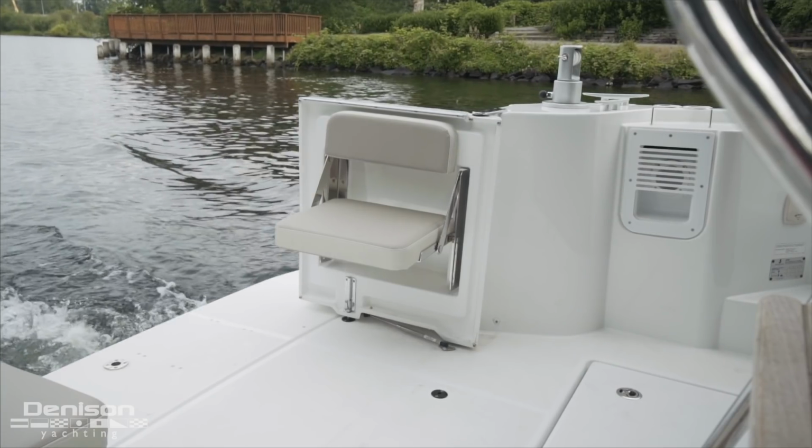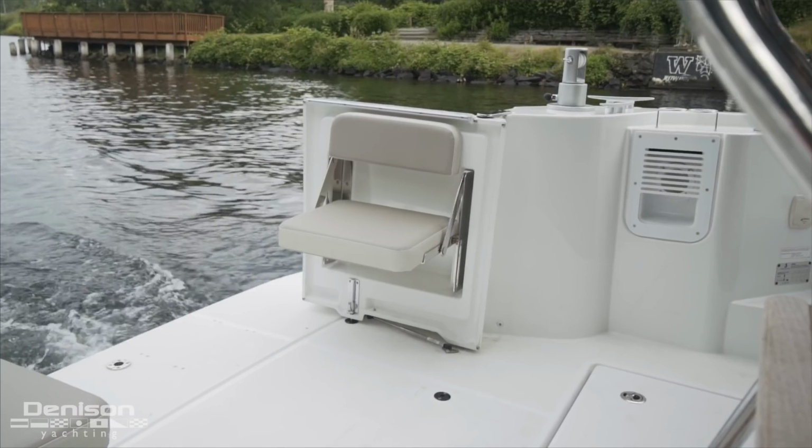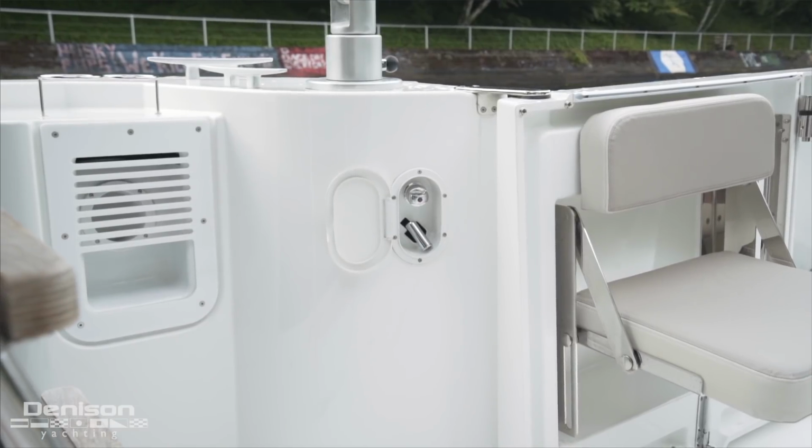These all-weather seats are a great place to dry off after you've finished swimming or rinsing down with the cockpit shower. You make your way onto the boat from the swim ladder on the port side and then use the freshwater shower on the starboard side.